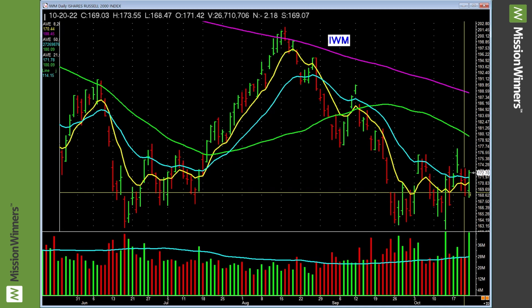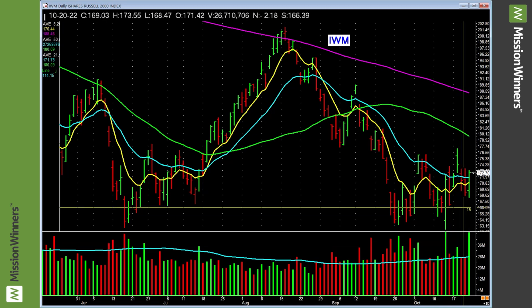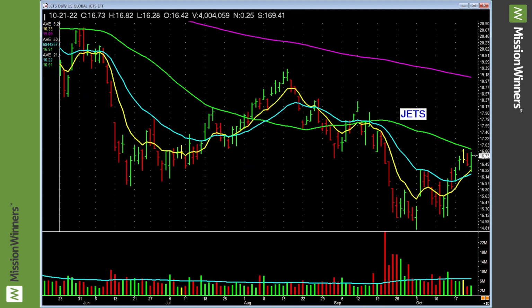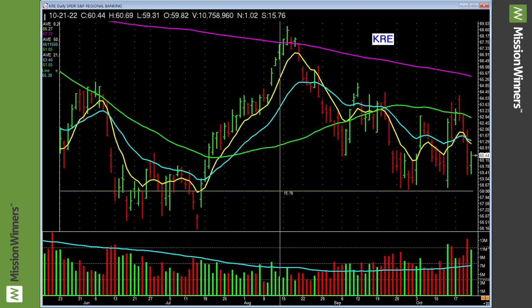IWM has a higher low. That's a plus. This low is higher, this low, and it had good volume. What would you want to see? Take out the highs of that bar right there with volume. But note, there's a lot of overhead, so you still got to be a little cautious here. Airlines has a higher low setup, some life there, not a lot of volume power, all right?